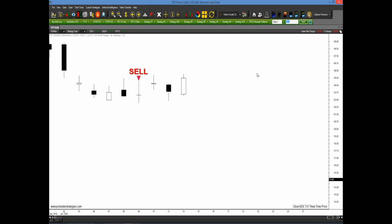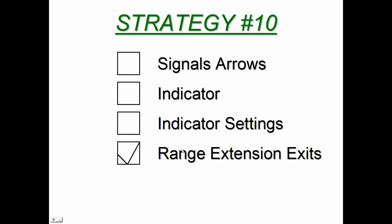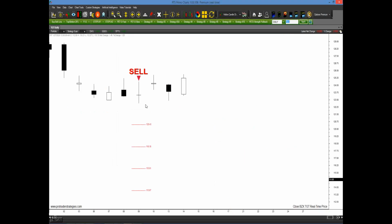Now let's say you're shorting. We can use this exact same scenario. Here's another strategy on our platform. I believe this is strategy number 10, yes. So on our platform, once again, you click on strategy number 10, click on range extensions in the drop-down menu, and here you have the 4 range extensions.